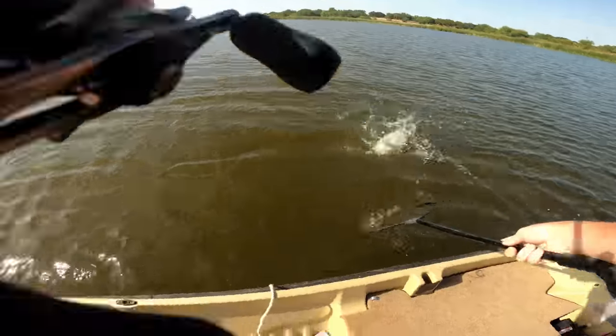All right, ladies and gentlemen, here she is. Don't even know what to say. Just a beautiful bass, beautiful Texas giant. I don't even know how much I trust this Berkley scale. This thing's a piece of garbage. That's just 8 pounds all day to me, at least.